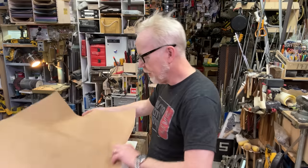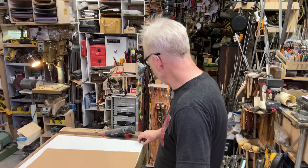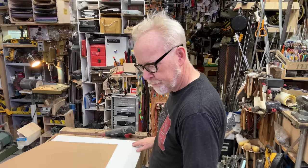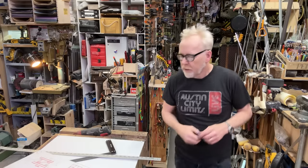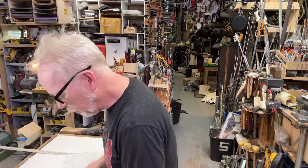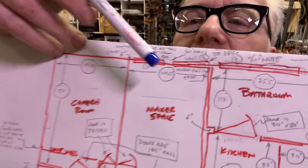Great. So now I'm going to transfer this drawing to this piece of paper. Oh, and I think I'm going to suck it down somehow. All right, time to make some 1.5. So now what I'm gonna do is, before I get started, I'm going to go through every single measurement here, which is in inches.